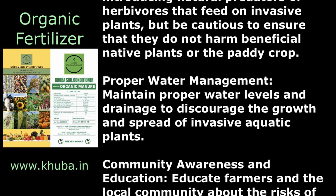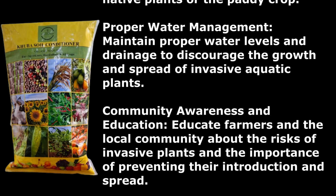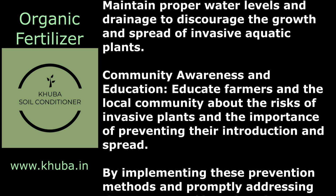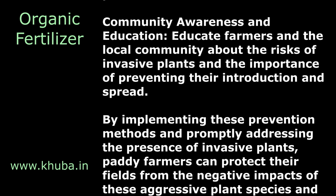Proper water management. Maintain proper water levels and drainage to discourage the growth and spread of invasive aquatic plants. Community awareness and education. Educate farmers and the local community about the risks of invasive plants and the importance of preventing their introduction and spread.